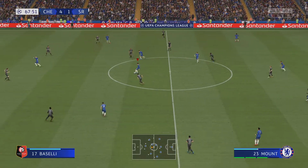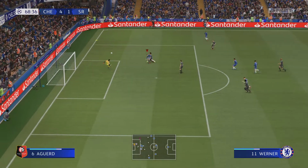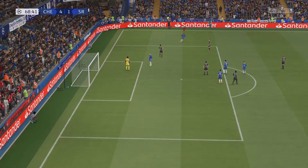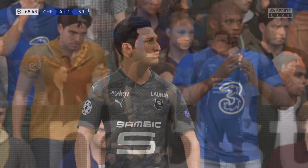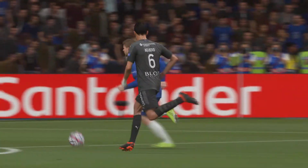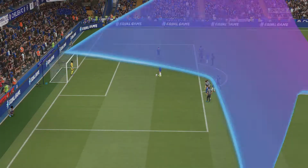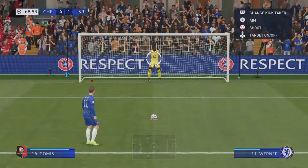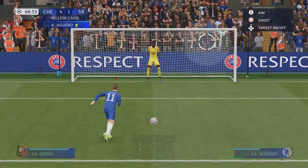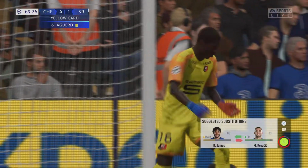Good defending. Werner! Oh, good. Wait, what? What's going on here? Oh, a penalty, and Timo Werner can get his third goal of the night. Oh, and it was saved by the goalkeeper.